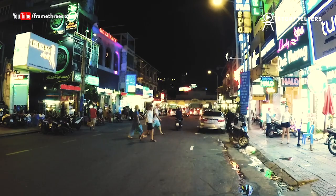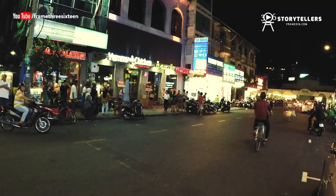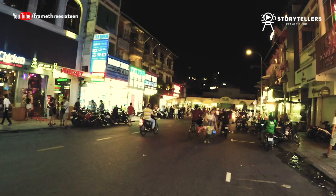Before I end, I want to show you a few snapshots of this place. It's really busy here at this time of the night. It's 8 p.m. right now and 9 p.m. Singapore time.